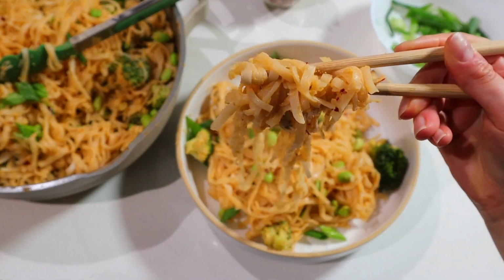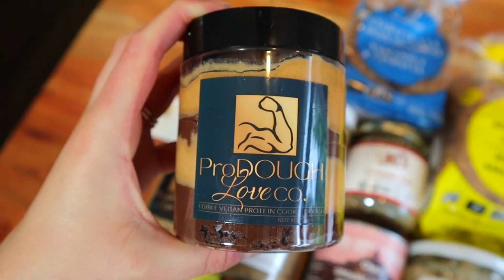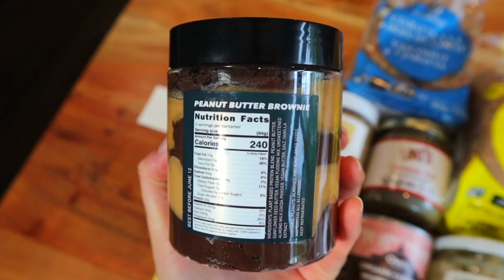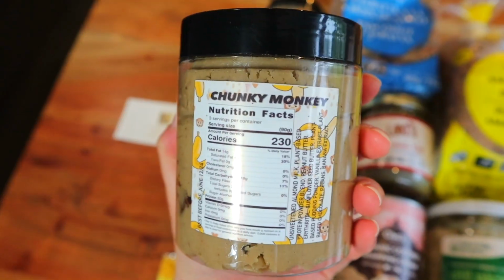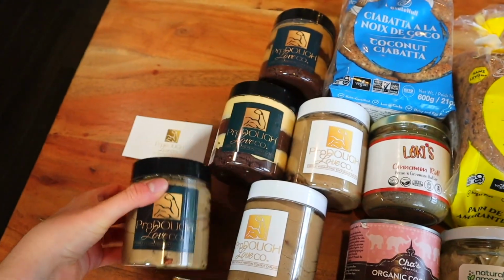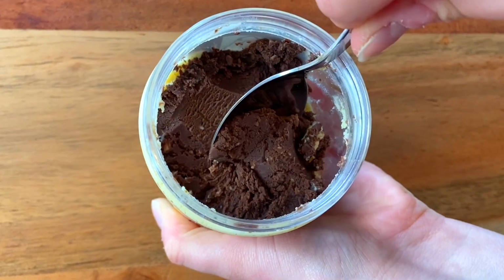Mwah, so good. Speaking of quick and convenient delights, I got this in my hands. I actually have 5 tubs of these, but I can't hold them all up at the same time. Edible protein cookie dough that is vegan and gluten-free and mighty fine, if you ask me. It's by Pro Dough Love Co. They gave me 5 different flavors to try, which is super cool. Wouldn't say this is something I normally gravitate towards. It's pretty high in calories, but I would also say it's high in the yum factor.